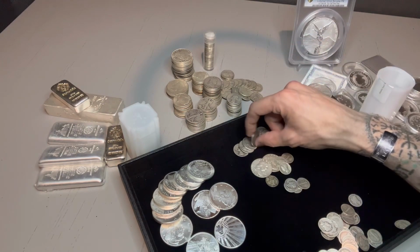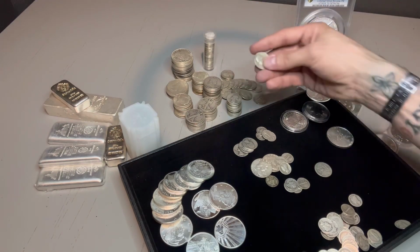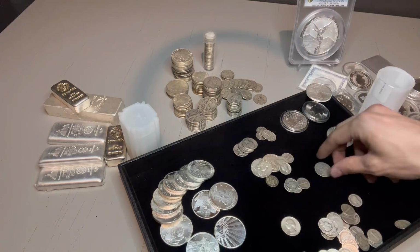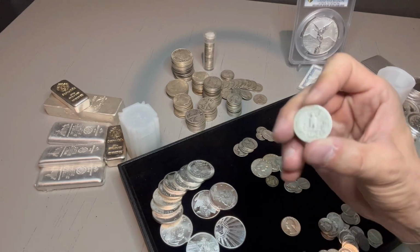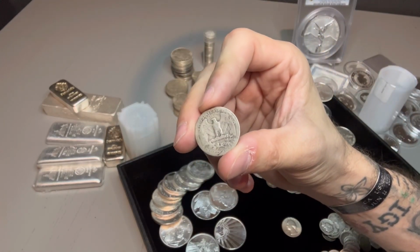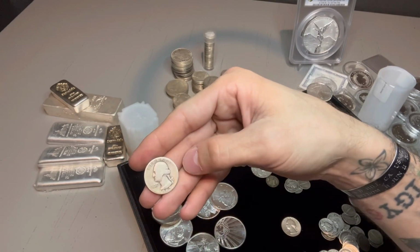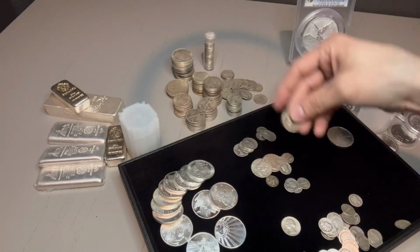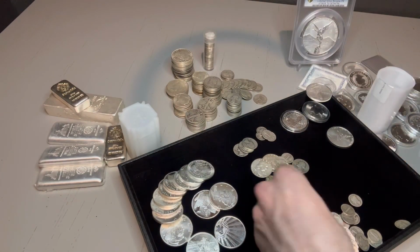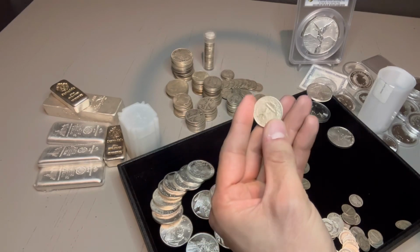Let's see if we can find a couple of good examples here. That's an older one. That's good. So what I'm talking about when I say wear is very little detail left on the eagle side and Washington's head. It's really smooth right here, as opposed to this one that's been taken care of. You can see everything.